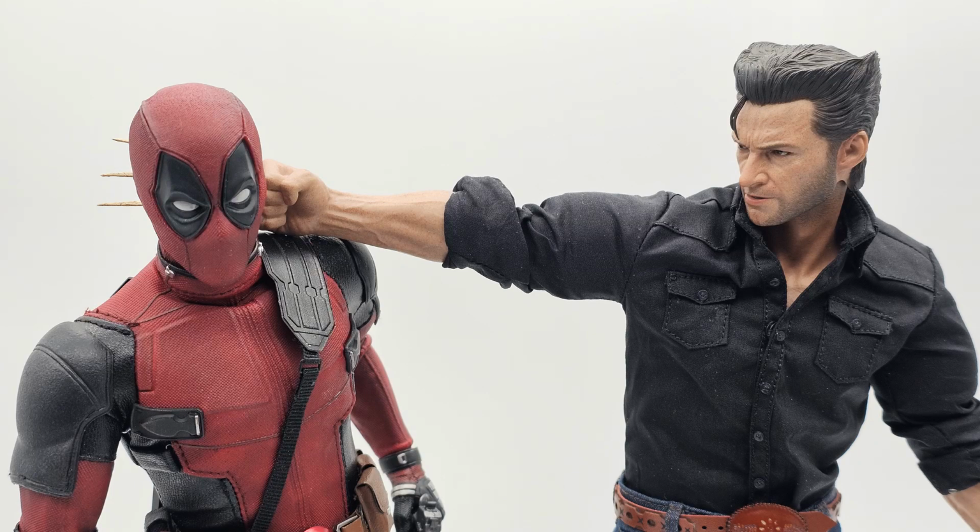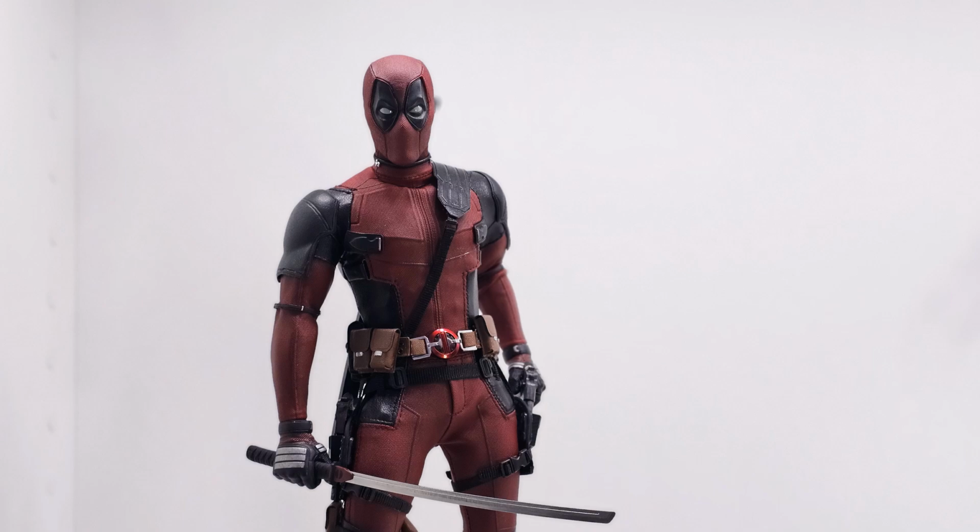Now, I was so excited because I got my Days of Future Past Wolverine in the display with Deadpool finally, even though they're not yet in the same movie together.